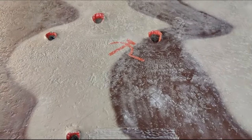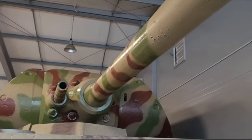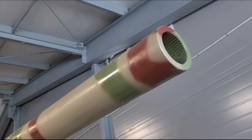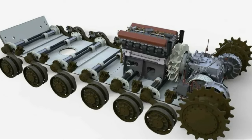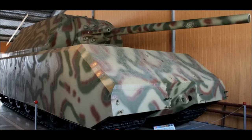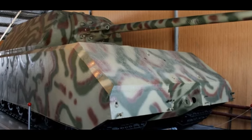Naturally, such dimensions played a nasty trick on the vehicle. During tests, one of the units got stuck in the mud, so much so that it took about 2 months to free it. And it was also very unreliable. The engine constantly broke down, as did the transmission. So, in fact, the project turned out to be unsuccessful. Although I personally liked it very much.